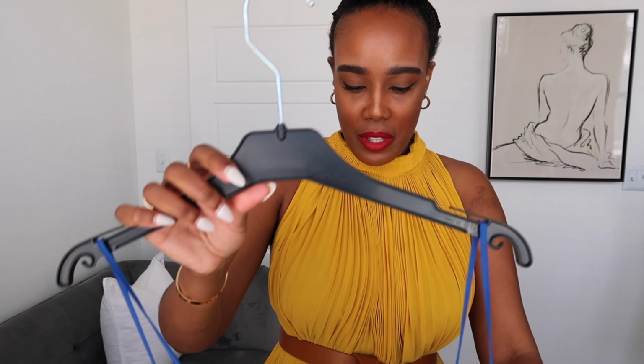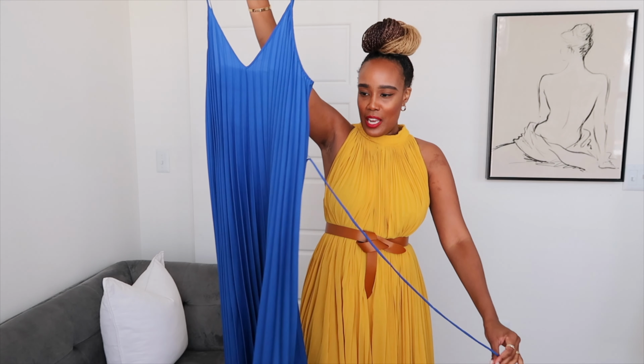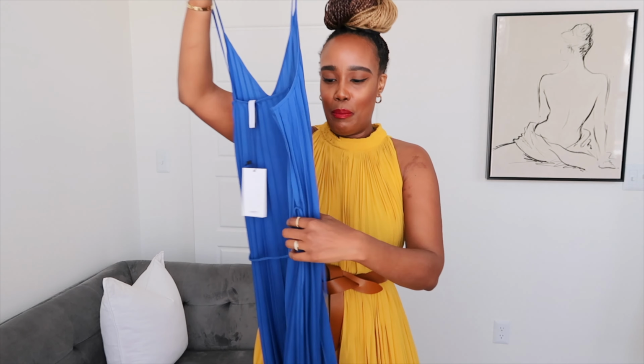I picked up this dress. Now, cobalt blue is one of my favorite colors because I think it just looks absolutely beautiful on my skin tone. So I picked up this pleated dress. It goes all the way to mid-calf. It's got the belt that you can just cinch in your waist.